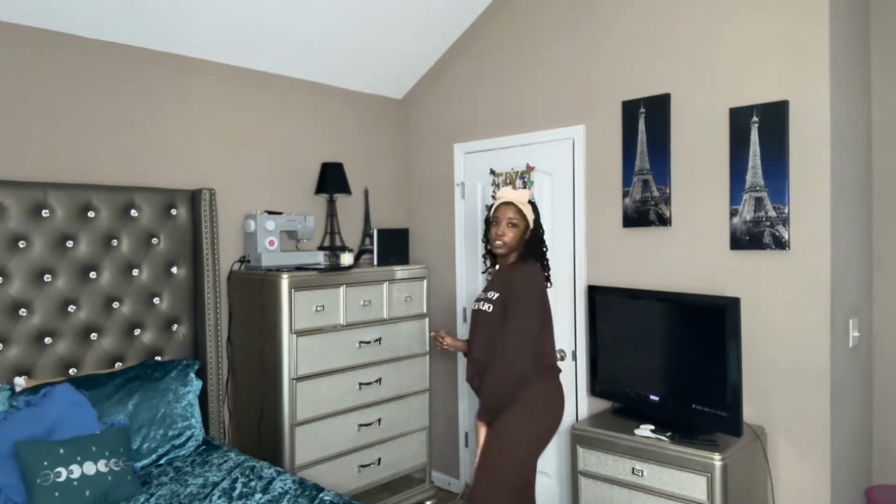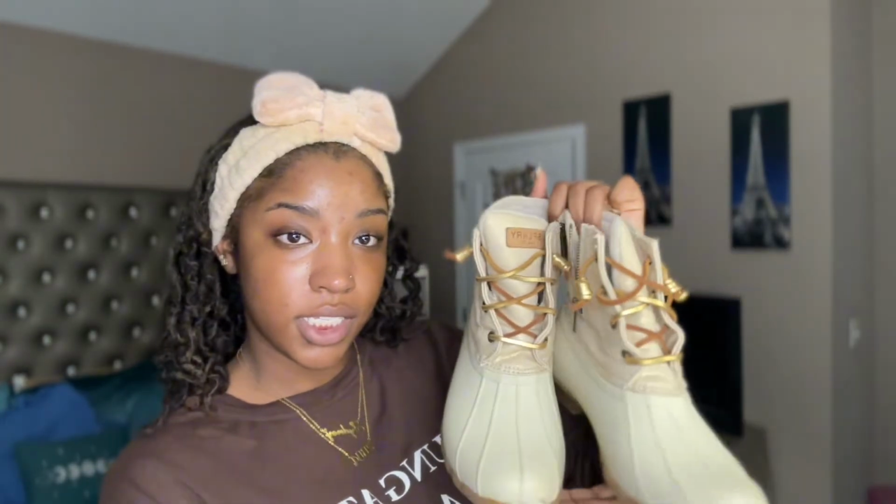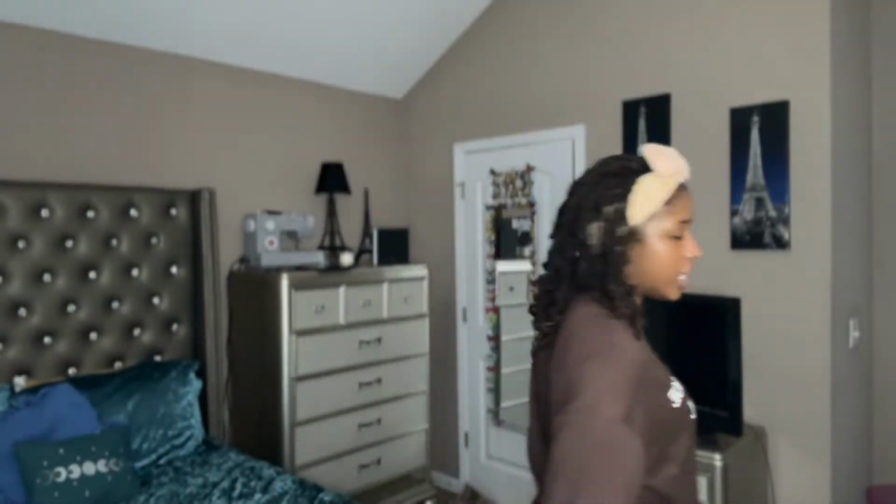This shirt says young at age, old at soul, and then I have these brown pants on, and then I'm gonna wear my Sperry's and my Michael Kors purse. So cute, right? Everything matches so well.